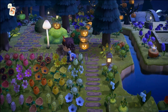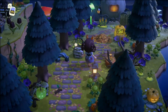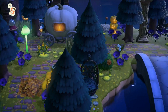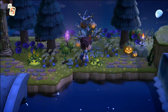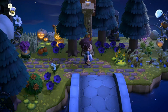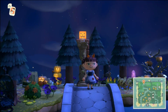Our spooky items. She did such a nice job. I love the pumpkin carriage back here. So we'll just walk around back here. I just wanted to make sure I could hit all the builds. I love all the glowing moss. And the weeds. She did such a nice job.